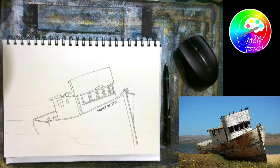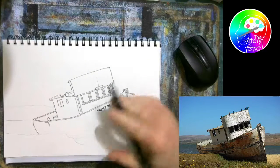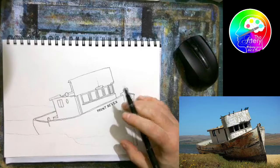And then we'll look at doing the background bits. It's going to be more linear and slightly different. And there are lots of things that we can do to make things stand out and push things back. But it's not going to be solid. We're going to do more solid work with the boat. And I'm not going to change the pen.